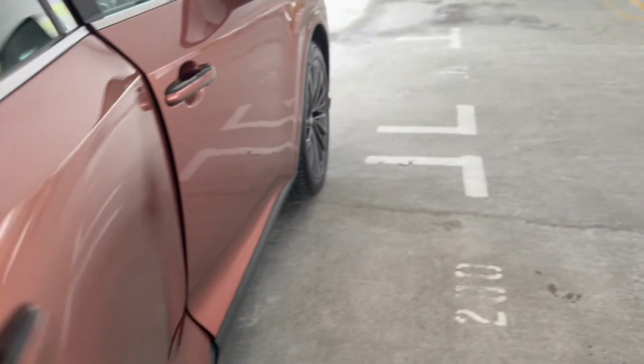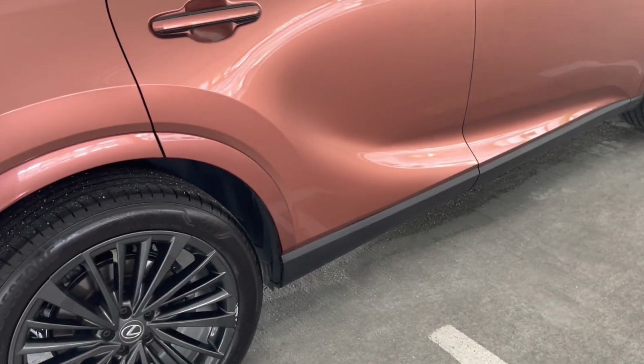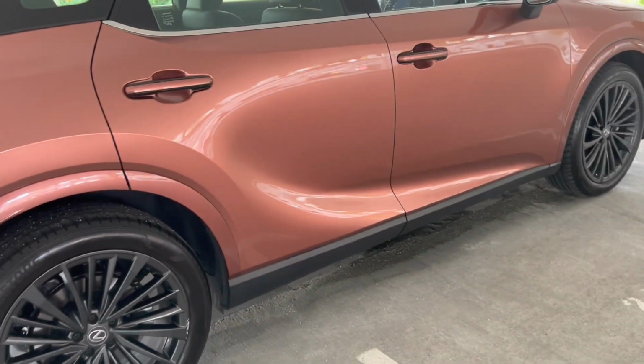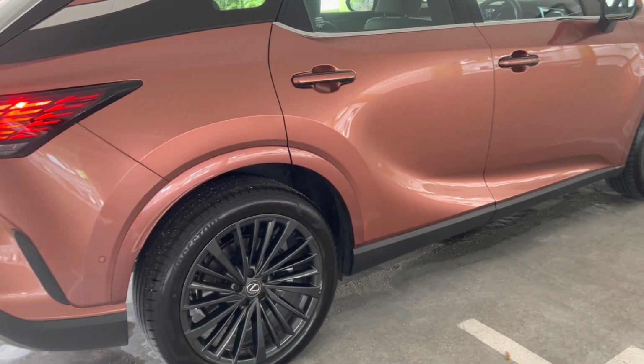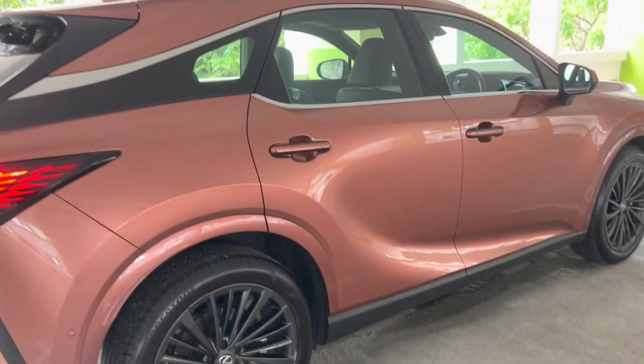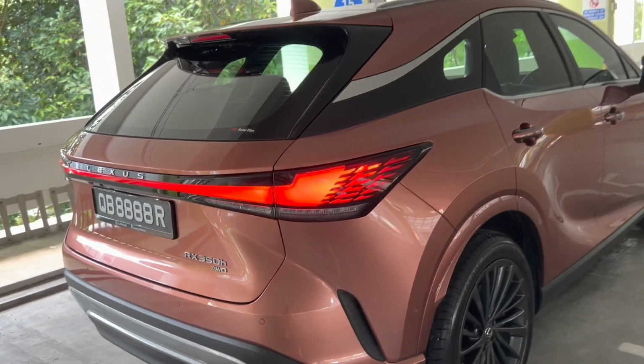One thing I wish the RX did have though, and for a car at this price point, I think they could have afforded to put it in, which is actually auto close doors or soft closing, because I have that in my 2012 5 Series already, and it's 2023 now, and I think cars that cost upwards of $400,000 should probably have it. But that's not a problem specific to Lexus. I think quite a number of new cars today don't have it as well.